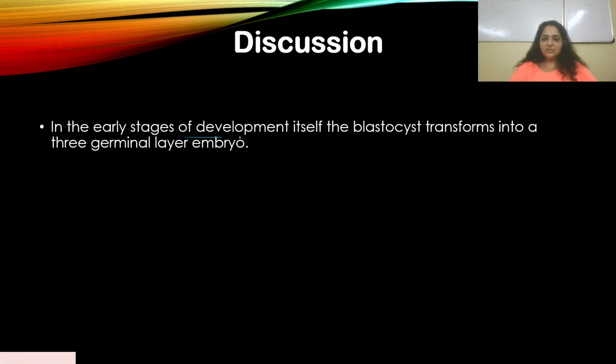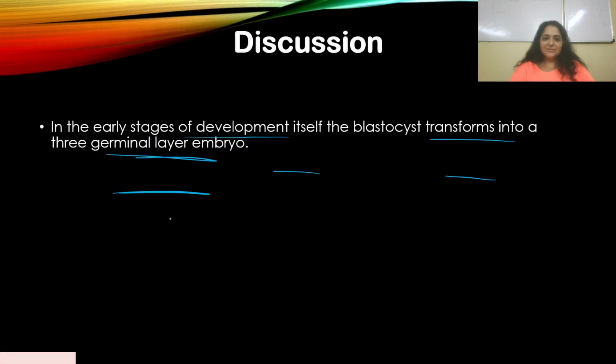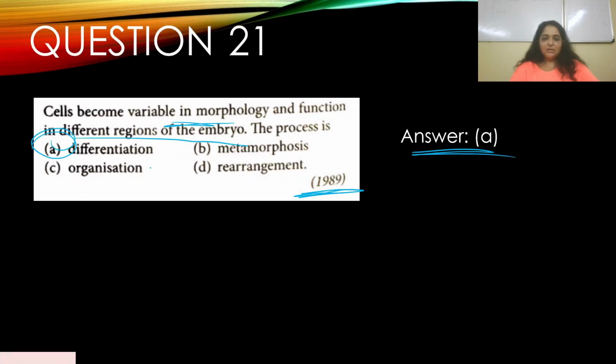In the early stages of development itself, the blastocyst transforms into a three germinal layer embryo. Remember, the trophoblast cells also divide into the cytotrophoblast and syncytiotrophoblast. Already differentiation is happening there. Then the embryonic disc is formed from the inner cell mass, and that eventually gives rise to the ectoderm, endoderm and mesoderm, which all have specific functions. So all this is differentiation happening. To answer your question, cells become variable in morphology and function in different regions of the embryo, and the process is differentiation of cells.